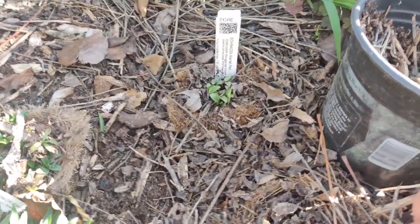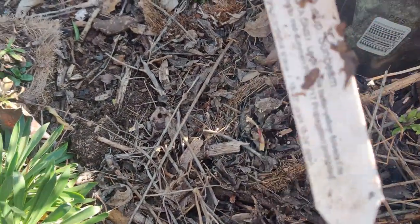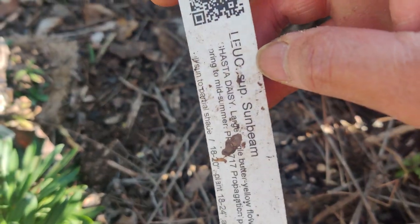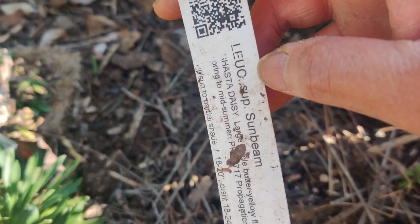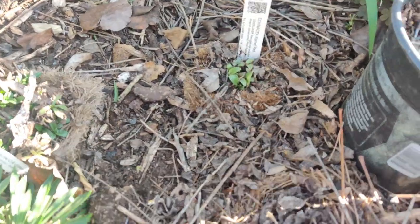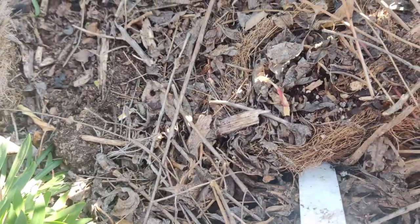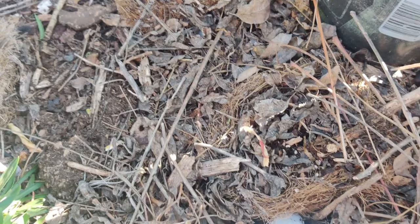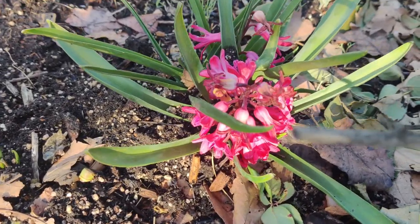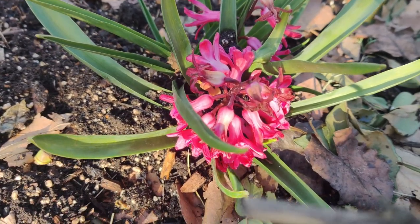But this one doesn't look like it made it. And it is the Leucanthemum Shasta Daisy Sunbeam, which had really gorgeous buttery yellow colored flowers. I'm so sad it didn't make it. Oh my goodness, it's one of my favorite ones. I love it when flowers are in bloom. I stare at them every day as I pass, and it's so rewarding.